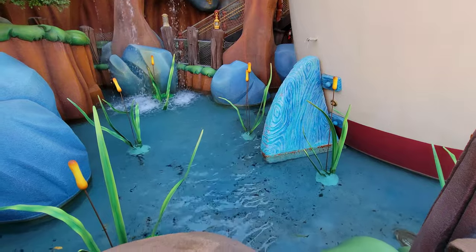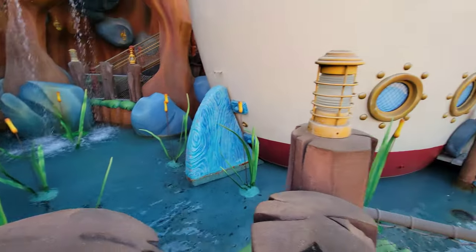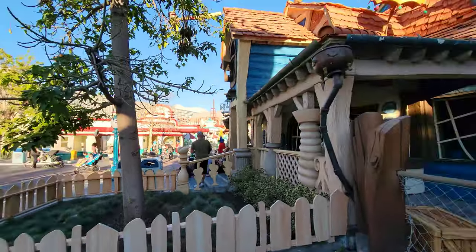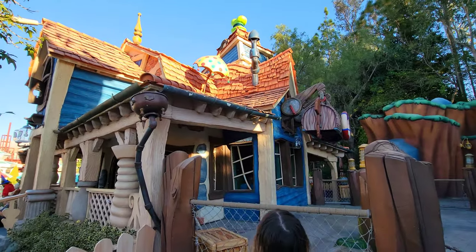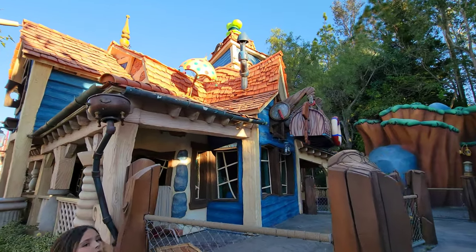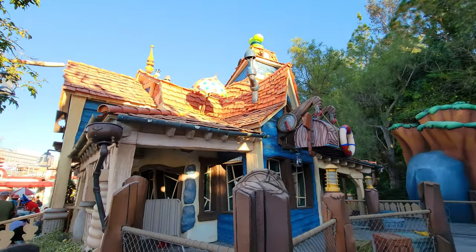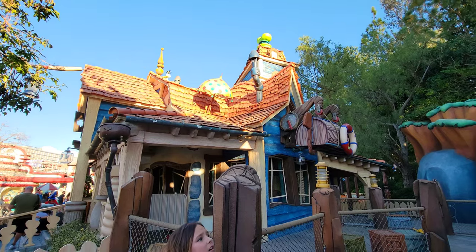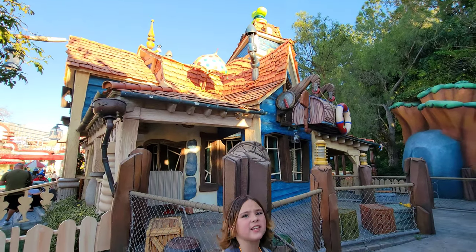Almost reminds you of something that you would see in a video game. And this used to be Goofy's Bounce House. It don't bounce no more, though. It's just a house. I think there used to be balls in here, too, but it don't bounce no more. The water looks like it's coming out of the height.